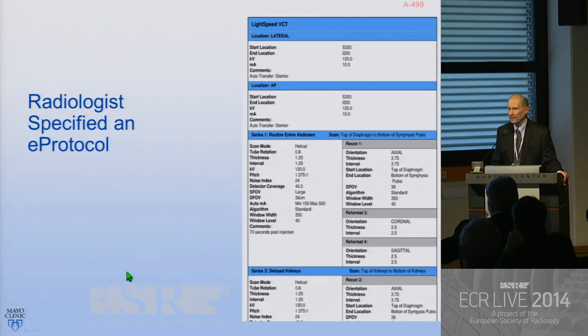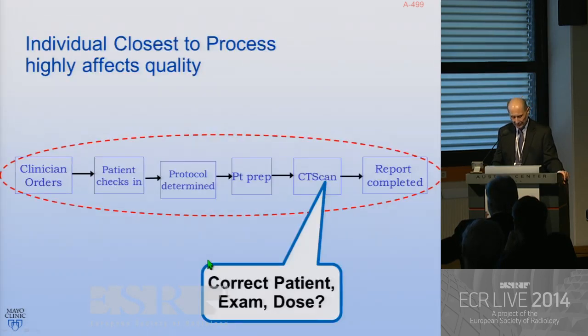A radiologist specifies a particular protocol which must be well documented, and hopefully it is this protocol that gets on the scanner. Because when the CT technologist then starts to perform the study, of course they want to make sure that they have the correct patient. We know about that. The correct exam, the exam that was ordered by the radiologist, which could be confused if the exam on the scanner isn't clearly marked as being the one that the physician is ordering.